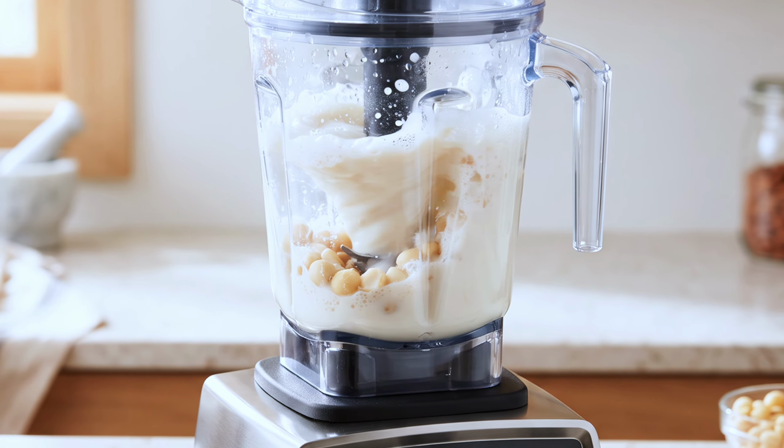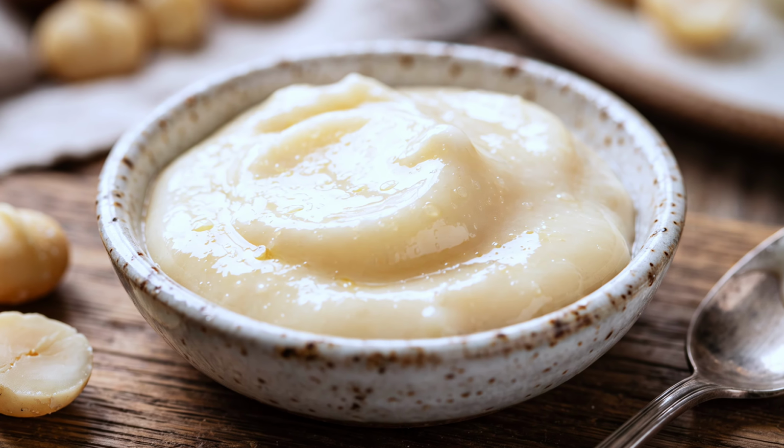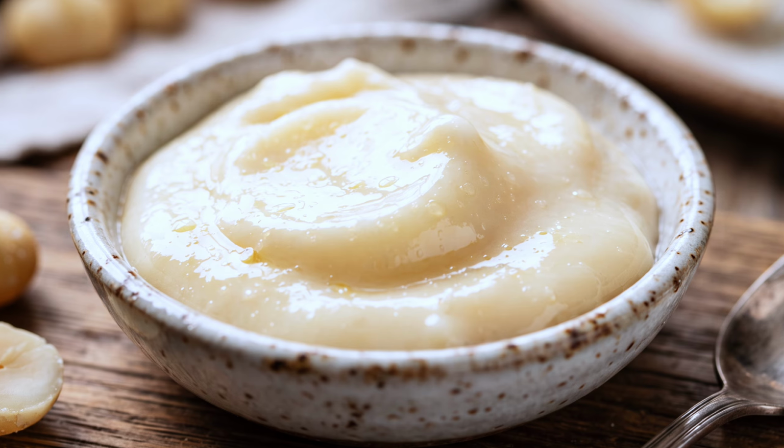Macadamia fat is predominantly monounsaturated, the same category of fat found in olive oil, and macadamias also provide manganese and thiamine.